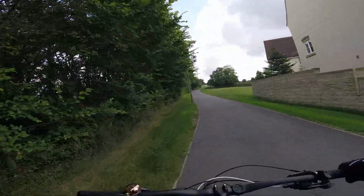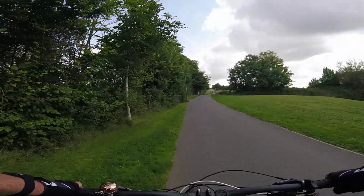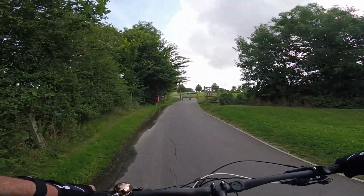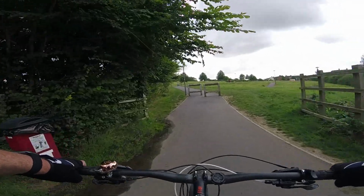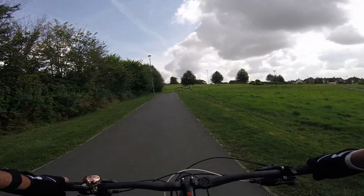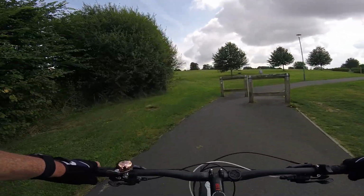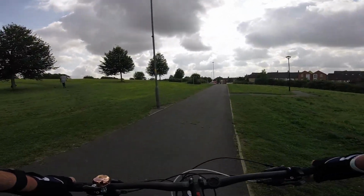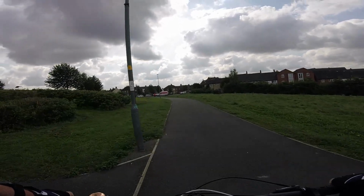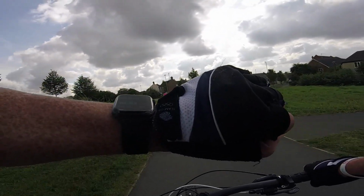On the left hand side of me is a road, Tadpole Lane. And it takes you right the way up to the Blunsdon Abbey. You just hear the cars going past. Just past this next bar gate thing, it flattens out. Whew. So far I've travelled 1.6 miles. My heart rate's 152.